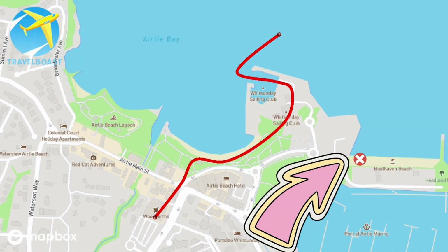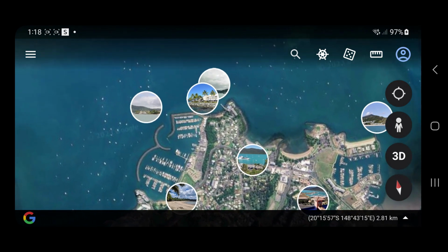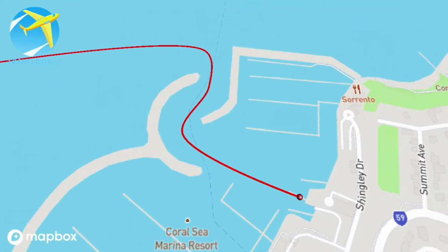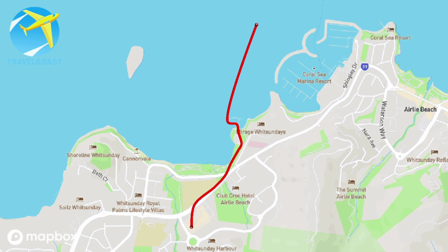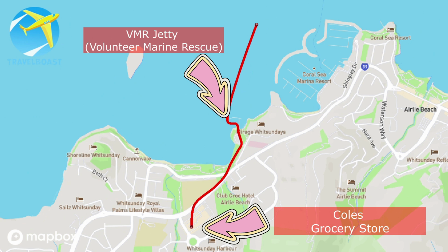If it's a 0.7 low, we use Boat Haven Beach. And if a blow is coming through, we would anchor on the Coral Sea Marina side. And the Coral Sea Marina has a free 2-hour limit public wharf with fresh water to refill. When on this side, we would take the tender to the VMR jetty and do the 15-minute walk to Coles.